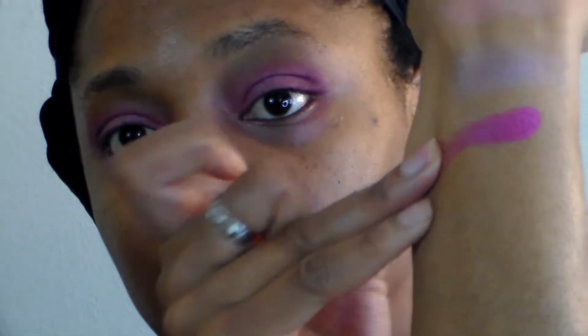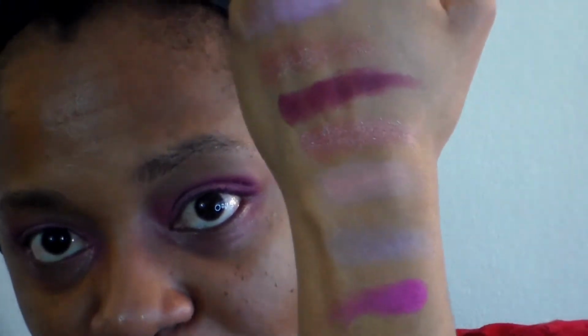And this is just one swatch. I want to do live swatches so you guys can see that I'm not just making it up, that it's truly pigmented. Like, look at that. That's one swipe on my hand there.